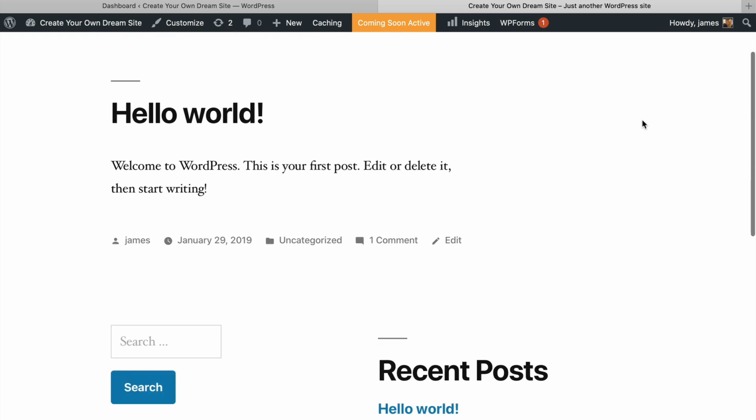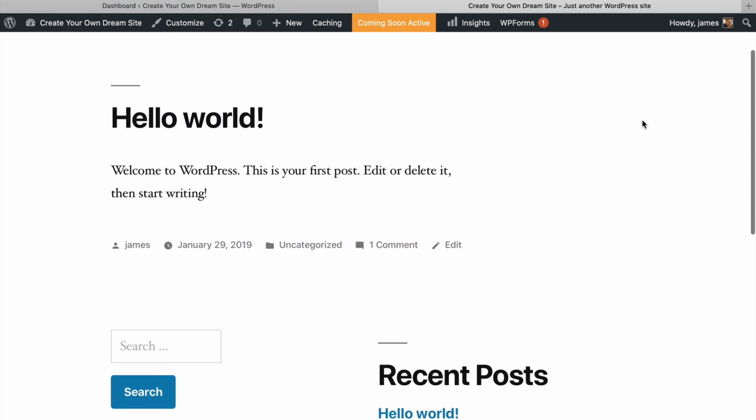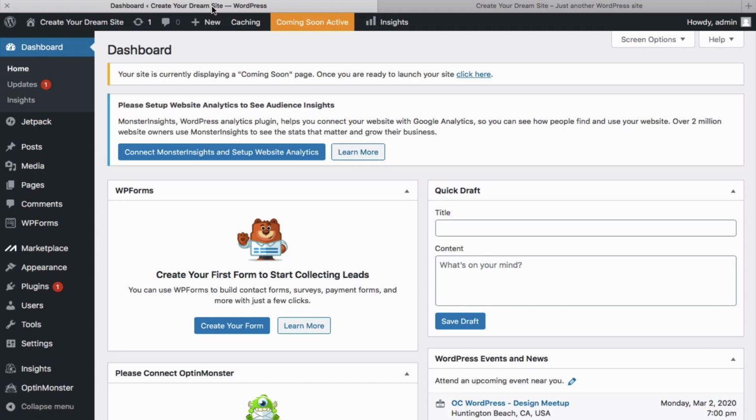Now, as you can see, it's really plain. There's not a lot going on, but that's going to change real soon. We're going to get this bad boy dialed in and properly set up in a way to connect with your audience. Okay, so let's go ahead and head back to the WordPress dashboard area and go ahead and leave both these tabs open. This way we can see live edits.